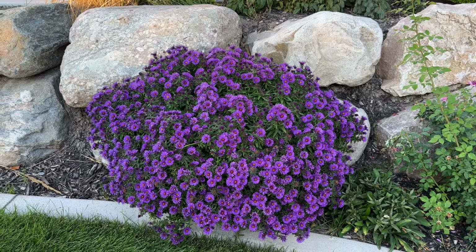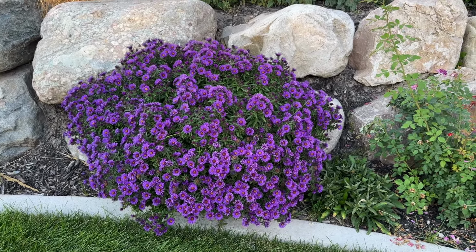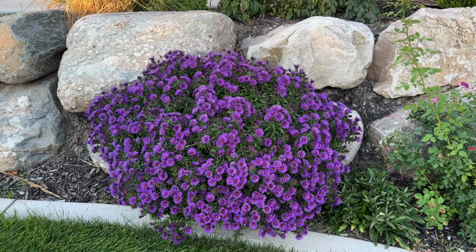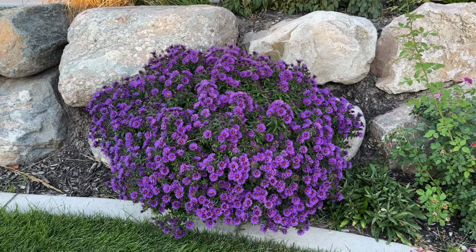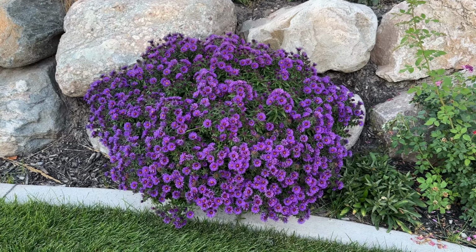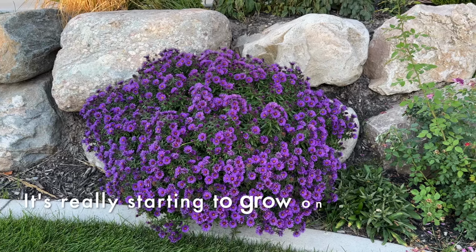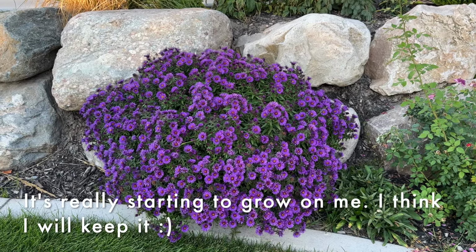Look at this plant. That is not October. I don't know what is. It's an aster plant, and actually, I don't really like it. It's a monster. The dark purple, I'm not a fan of, although it is kind of fun this time of year. But it just does so well. I just can't get rid of it right here.